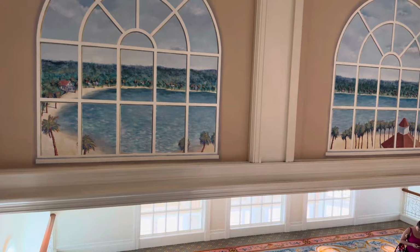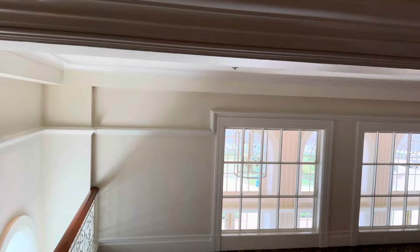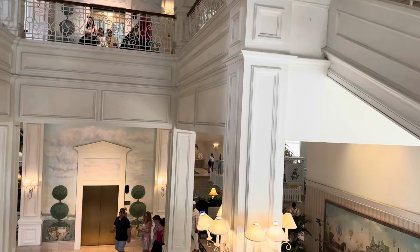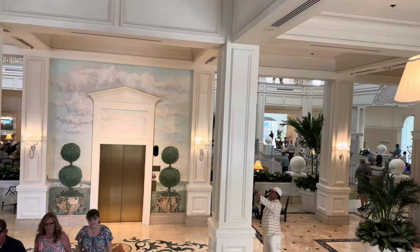This is such a beautiful resort, and always at Christmas and at Easter, they have wonderful displays that if you are in Walt Disney World during those seasons of the year, I highly recommend that you take the monorail over, come in the Grand Floridian, and check them out. You don't have to be staying here to do that.